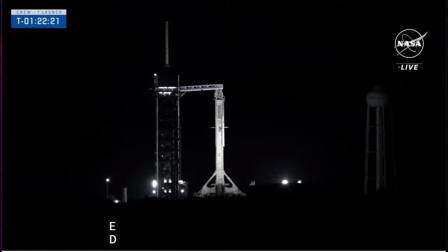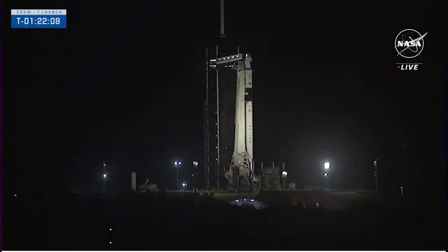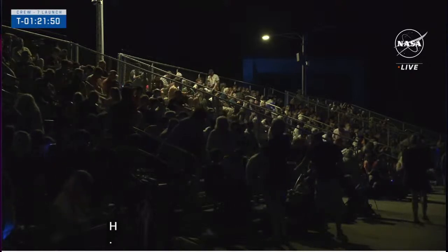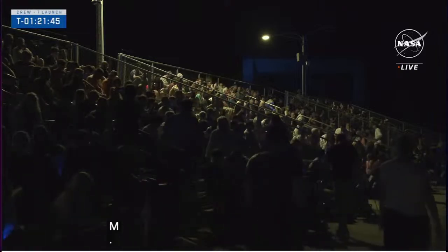You're looking live at Launchpad 39A, the Falcon 9 rocket and Dragon spacecraft. We'll start fueling up the Falcon 9 at T-minus 35 minutes and counting. But in between this time and that time, we've got a few more milestones to go, including arming the launch escape system, rotating that crew access arm away, and then of course the poll for the readiness to tank the rocket.